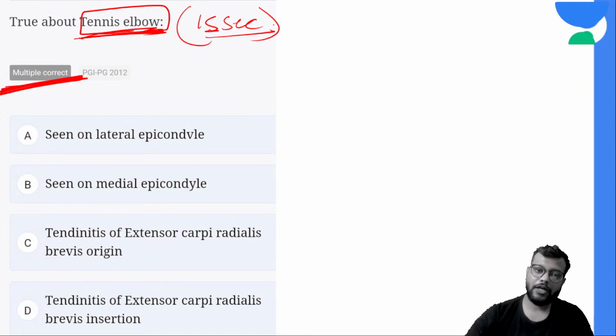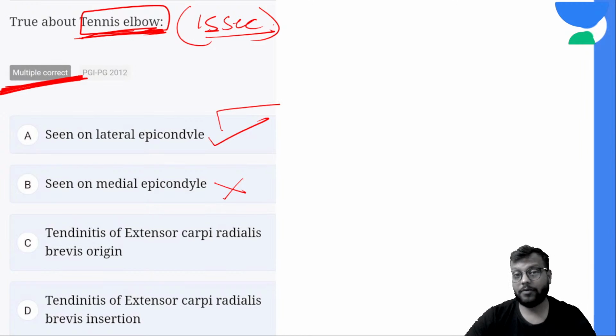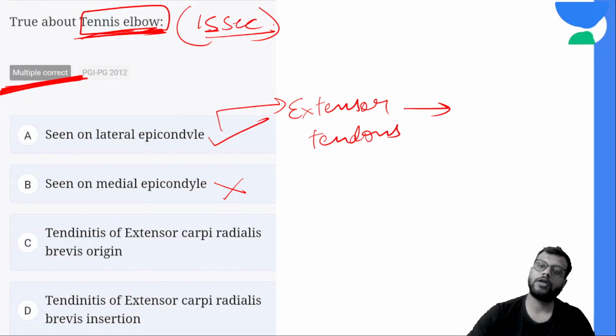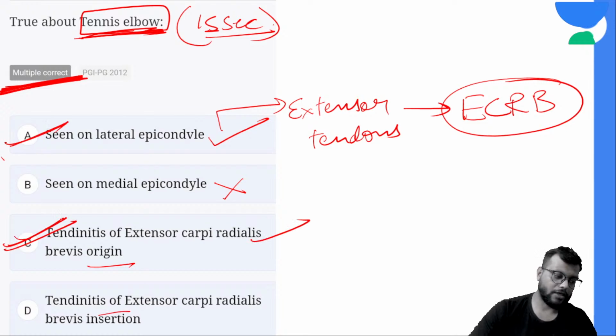Okay, so seen on lateral epicondyle, yes. Medial epicondyle, no. Tendinitis of the extensor carpi radialis brevis, yes. On the lateral condyle there is the origin of the common extensor tendons of the forearm. So yes, extensor, and among them the most commonly affected is your extensor carpi radialis brevis. Now here both origin and insertion are written. So as I have discussed that it is the origin, C is also correct. So A and C both are correct. Okay, A and C both are correct.